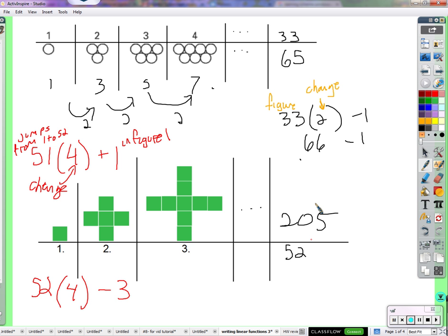Hmm. It seems like there's these two ways. One way you could subtract off something, you still get the right answer, but you use the number of the figure. Or you can use 1 less than the number of the figure, which we could call the number of jumps, to get from 1 to that figure, and then add on that extra bit right there. They're both working. We need some kind of an explanation why that's working. Because it does.